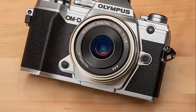The updated AF system is complemented by a 10 fps max burst rate in AFC. The camera also gets a new image stabilization system, an updated EVF and some small ergonomic improvements.